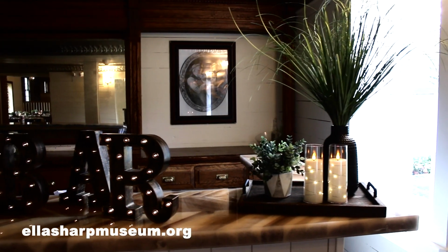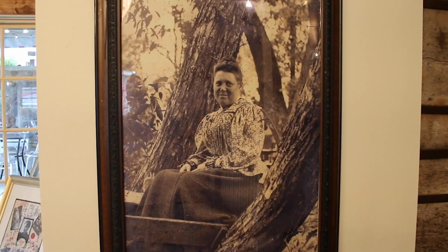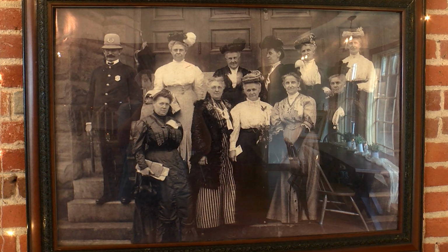Now in the bar area with Janet Rochford, who is the donor and has really designed a lot of this space. Tell us about the passion you have for this project. I'm passionate about Ella. I belong to two organizations, and when I was here many times, I didn't see enough about Ella. So I went to Jeremy and said, what can we do? And this place looks beautiful.